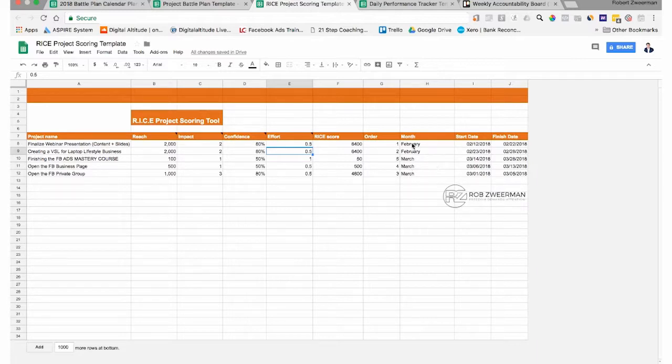And then what you want to do is you want to include the month that you're going to start working on it, and you want to give yourself a deadline. Deadlines are very important, guys. If you don't set deadlines, there will be no end to your project. No one ever got something done by just winging it, going at it every day and do however they feel, because again, that's when emotion kicks in, and that's when we get distracted.